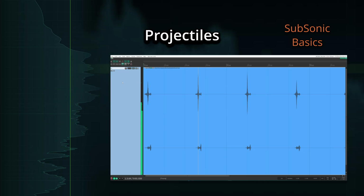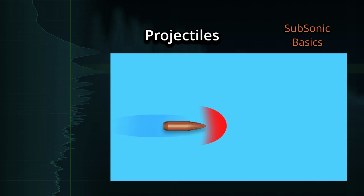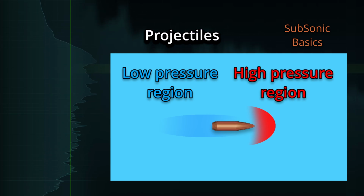But where does that sound come from in the first place? Why does it sound like that? On the fundamental level, everything that moves through air is pushing the air aside. Air molecules ahead of the object are compressed, creating a region of high pressure, while a region of low pressure trails behind it. These alternating pressures are what primarily creates the sound.